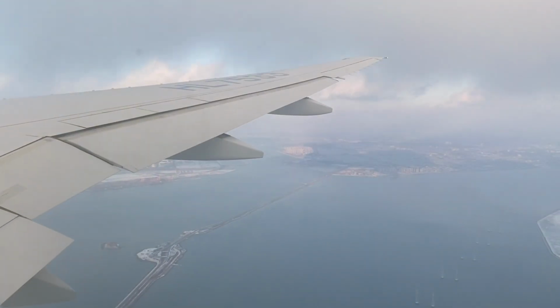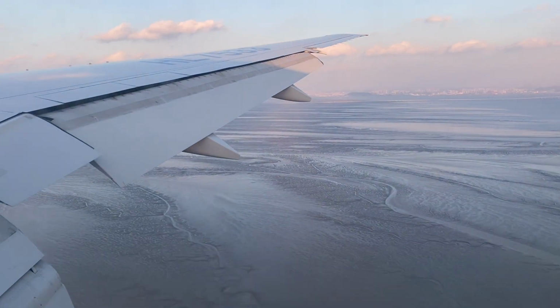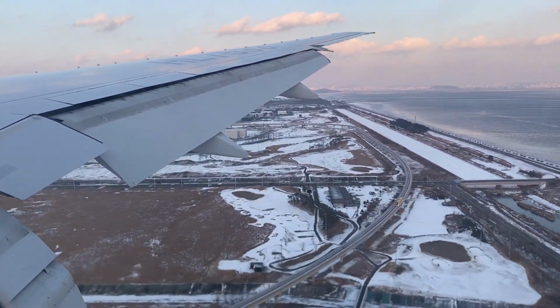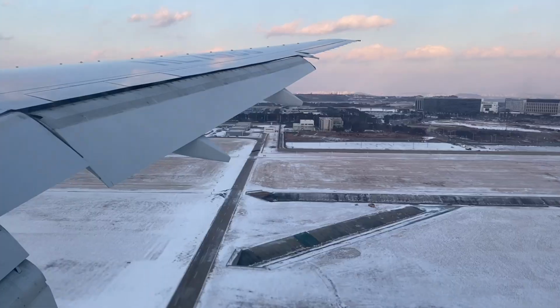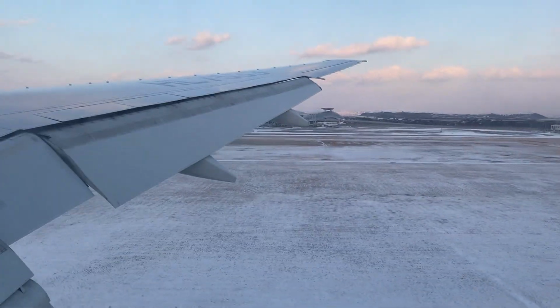Lastly, the crew were courteous and kind, especially to those parents with infants and young children. They were constantly working throughout the flight. Overall, it was another excellent flying experience with Korean Air, and I can't wait to experience their prestige class one day.